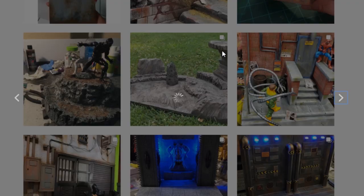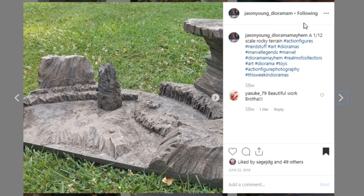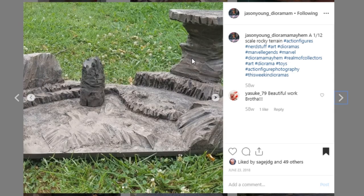Next up is this piece from Jason Young, Diorama Mayhem. Look at this little 1/12 scale piece. This could obviously be used for Dragon Ball Z or pretty much anything if you wanted, but look at this. I think it looks really good. Your sculpt work is very, very nice.